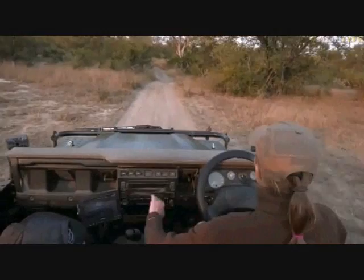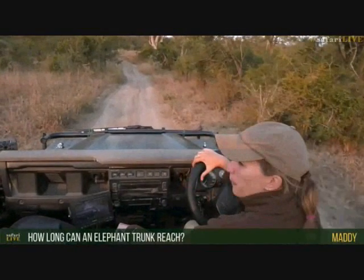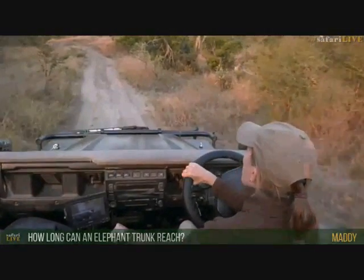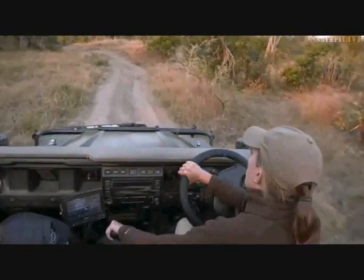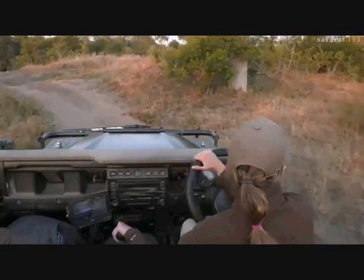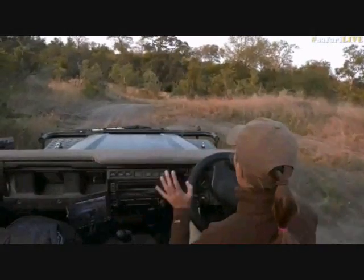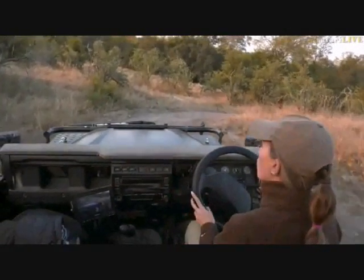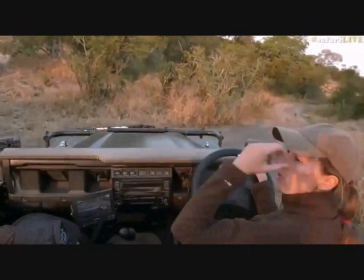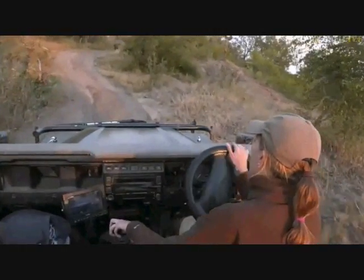Maddie, you're wondering how long an elephant trunk can reach. Well, I would say maybe about 2.5 meters, maybe 3, because a lot of the times they can stretch or reduce the size of their trunk. So I don't think we even see them with their trunks fully unstretched, let's put it that way. But very, very big.